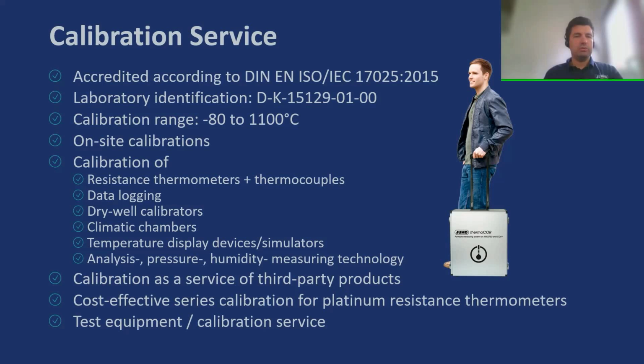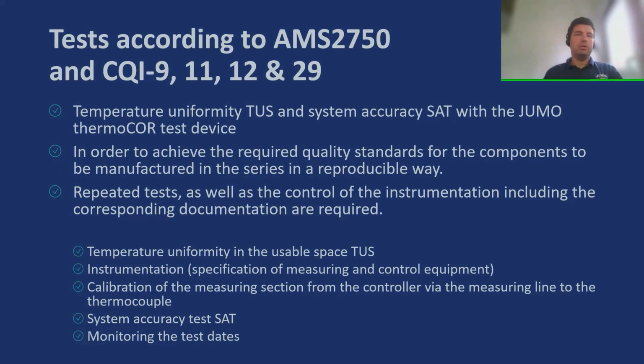For the industrial furnace market, there's another important point, which is mentioned here: tests according to AMS 2750 and CQI 9, 11, 12, and 29. We also do the temperature uniformity survey, the TUS, and the system accuracy test, the SAT, with the JUMO thermocore test device, in order to achieve the required quality standards for the components to be manufactured in the series in a reproducible way. All those tests need to be repeated, as well as the control of the instrumentation, including the corresponding documentation, which are required to pass an audit.